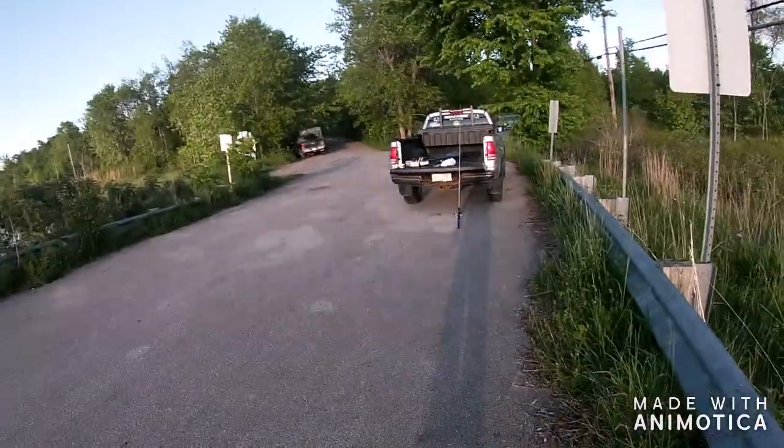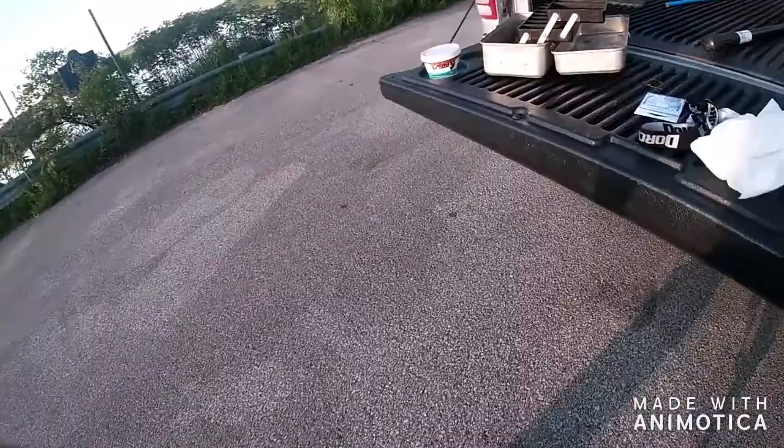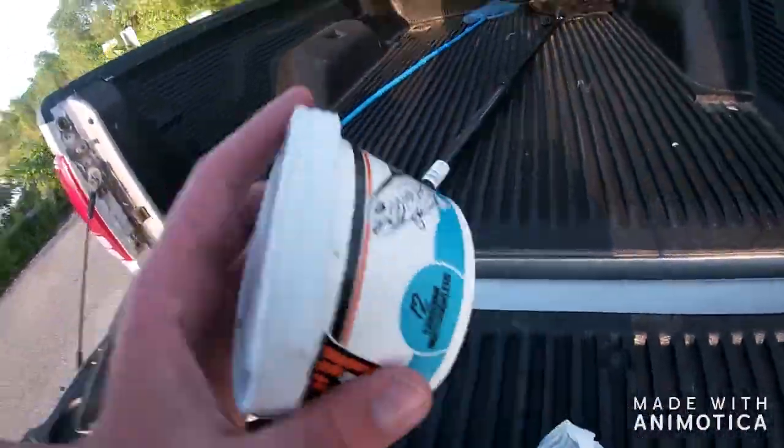So we've got the fishing pole here in the back of the truck. We're going to be using some worms tonight, and we're going to try our luck a little bit, guys. So hopefully we get some bites. So let's get everything all set up and do a few casts and see what we get.